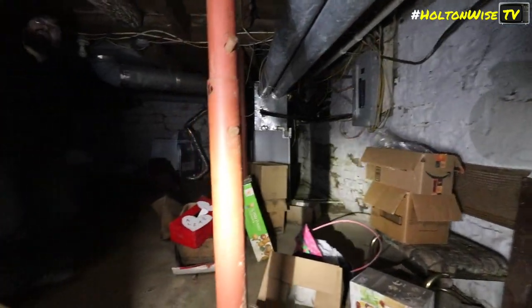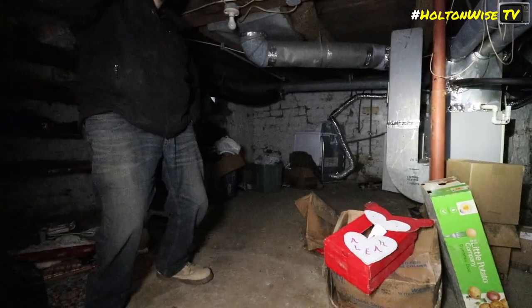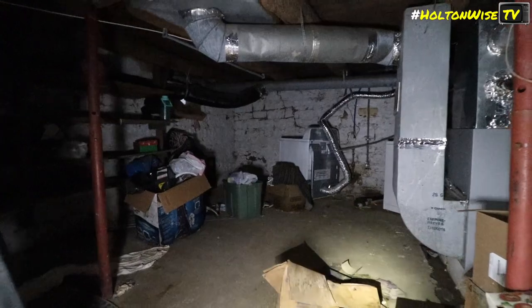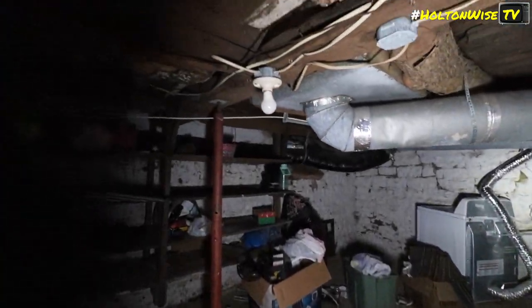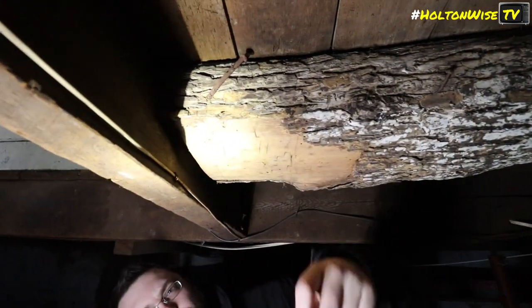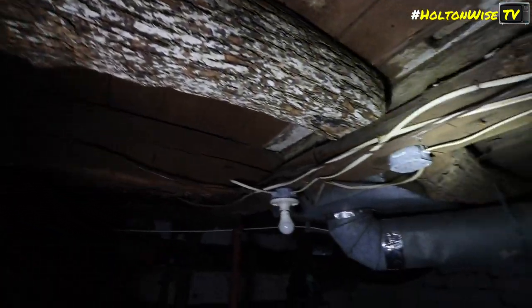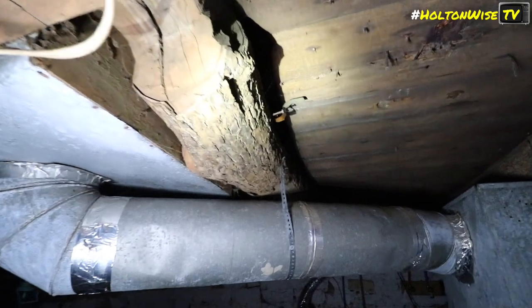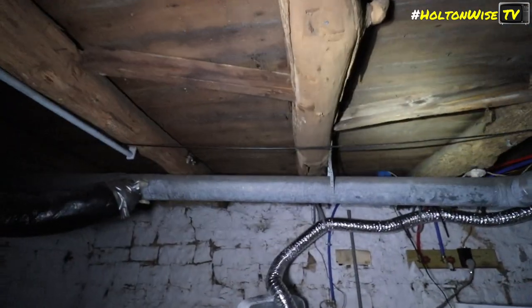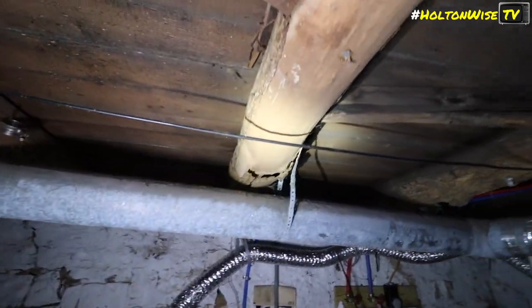Bro, is this a real part of a tree? You got a real tree branch holding this up? This house, that's ingenuity. It's real sturdy, made of wood. There's another one, a longer one. Look at that. Yeah, what the hell? Beams, we've got trees.